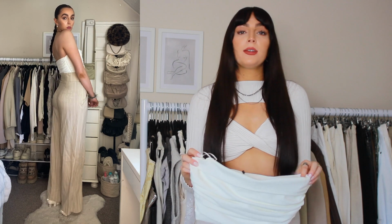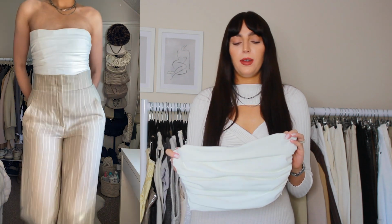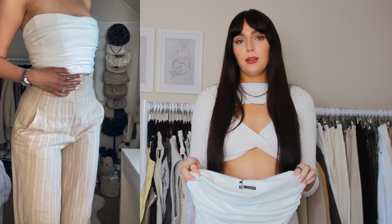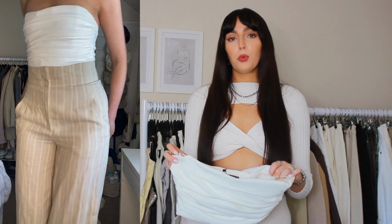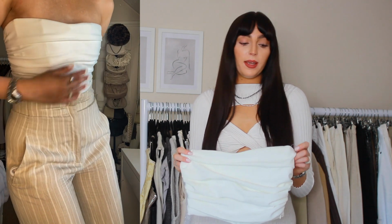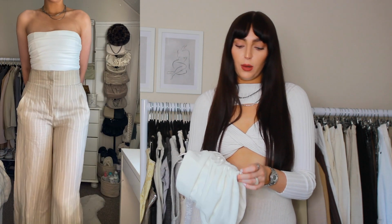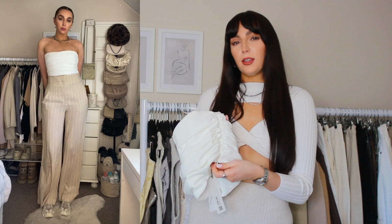This is the medium. I did originally order the small and I slipped it on because it was in and out of stock and I really needed to know whether I needed to buy the medium, and I did because I almost decapitated myself getting the small on and off. Genuinely, my life flashed before my eyes trying to get it on and off, but the medium is luckily much better. It has a little zip on the side to help you get it on and off, and it's kind of disguised in the ruching.